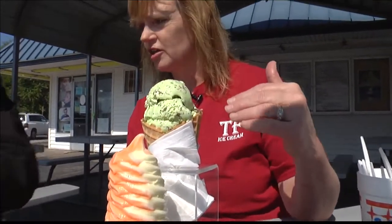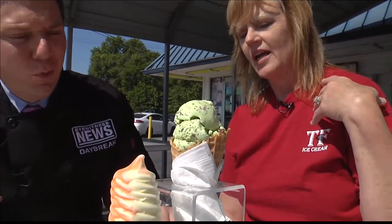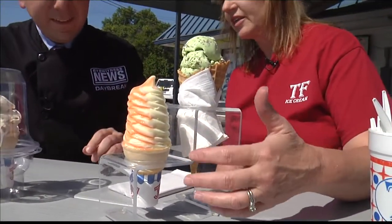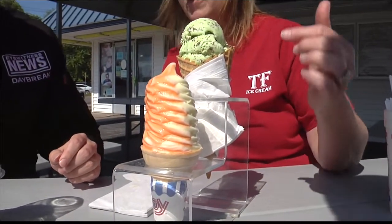Okay. All right, and then ice cream, of course. Okay, so up here is our mint chocolate chip. It's one of our hard ice creams that we make homemade next door. Oh, looks wonderful. And it's in a waffle cone. We have the regular cones and then the waffle cones. This down here is our signature orange pineapple. Yum. This is a medium.